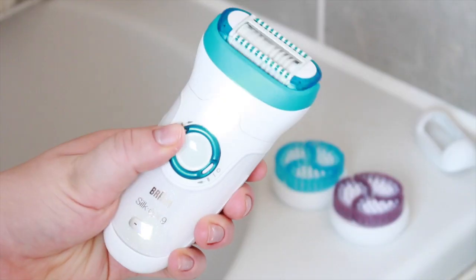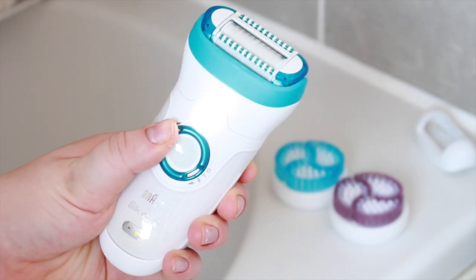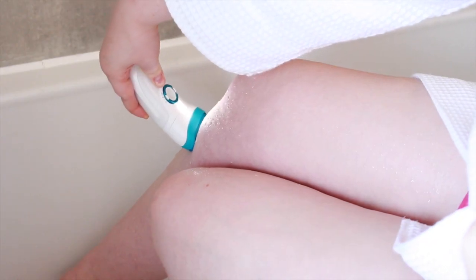So I start in the shower to get my legs party ready, and I'm using the Braun Silk-epil SkinSpa 9. It's an amazing epilation and exfoliation tool, and it's Braun's fastest and most precise epilator to date. And it doesn't hurt, but maybe if it's your first try, make sure you do it wet.